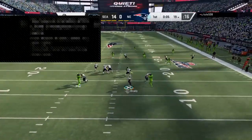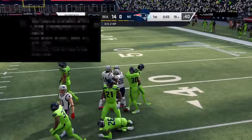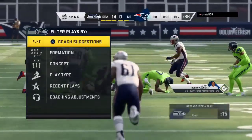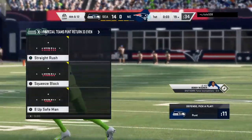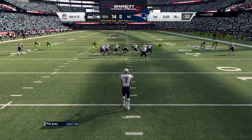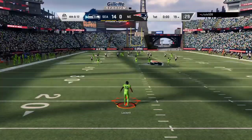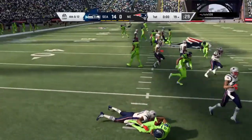Throwing is Brady on 3rd down. And that is incomplete. Here comes the ball. Results in a 4th down. The Patriots send out their punter. Back deep for the Seahawks, Tyler Lockett. This is taken at the 23.